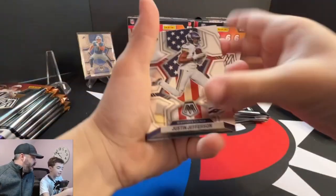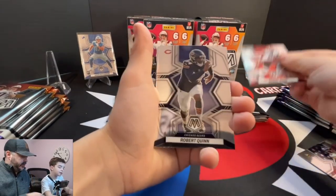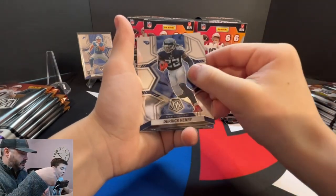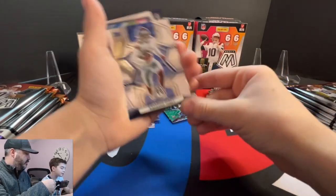So, National Pride, who's that? Justin Jefferson, we'll sleeve that up. I like that card. I like the stars in the background. It's not too overbearing. Is he on the Eagles? Kadarius Toney, Chiefs. Keep it in. You're moving too far away.